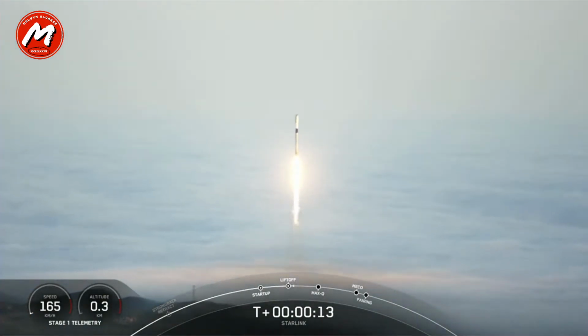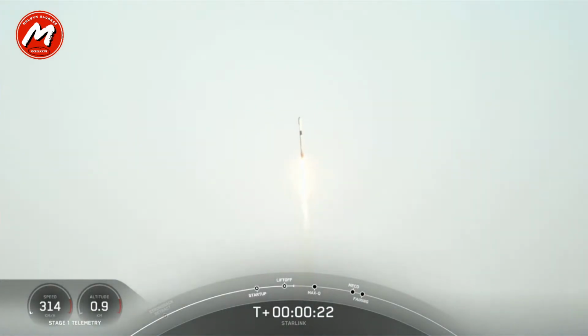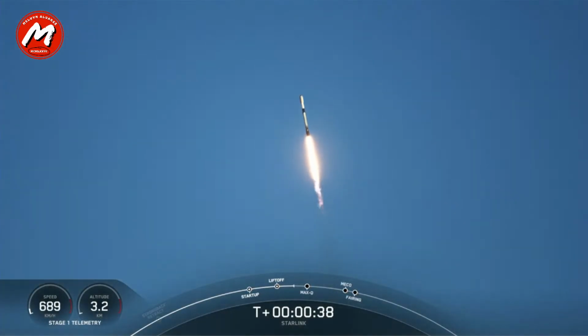Vehicle is pitching downrange. Stage 1 chamber pressure is nominal. At T plus 30 seconds, Falcon 9 has successfully lifted off from Vandenberg Space Launch Complex 4 East at 6:40 a.m. Pacific Time.